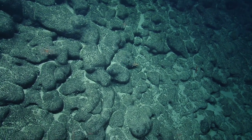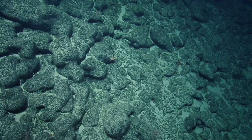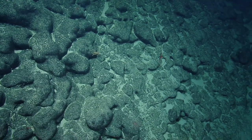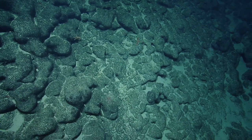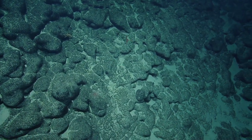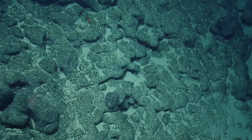RVM, ready for another move? Ready. Sure. Bridge, nav. 30 meters, 310. Zoom on the fish there, Dave. Fish zoom, fish cam.